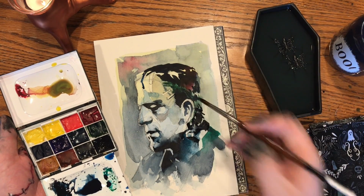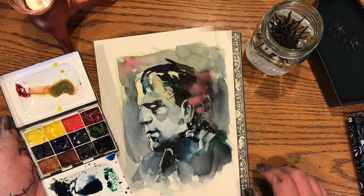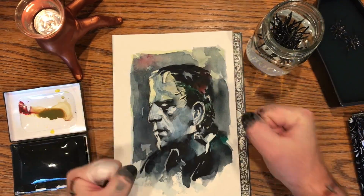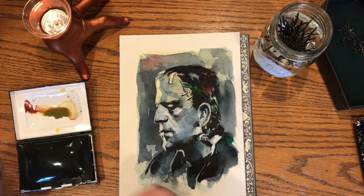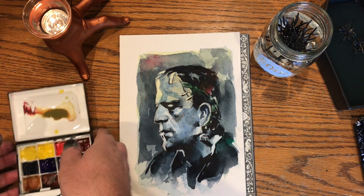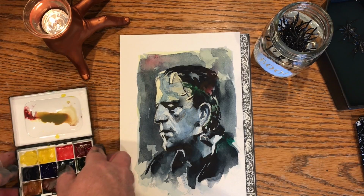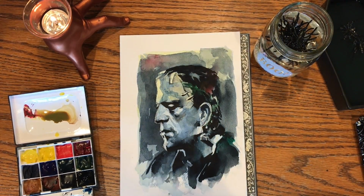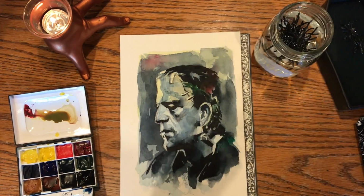The type of watercolor that I loaded up in this new little palette, I have a feeling somebody's going to ask. Real quick, I apologize. I got a phone call on my phone and I didn't answer it, but I didn't realize it was going to cut off my video. So I lost about 5 or 10 minutes here, so sorry about that. Anyway, like I was saying, the type of paint that I use in this palette is from Daniel Smith.